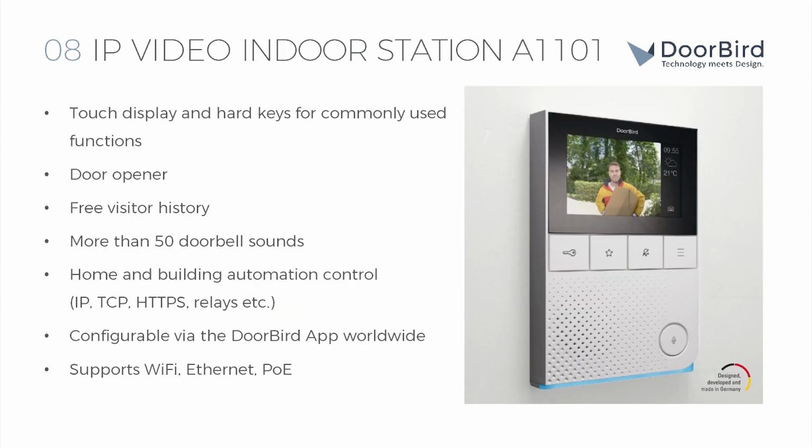DoorBird also manufactures an indoor station for communicating with your DoorBird door station. The indoor station can be connected via Wi-Fi or a hardwired connection. You can pair indoor stations with multiple DoorBirds, even if they're not in the same network, like in the case of a multi-tenant building.